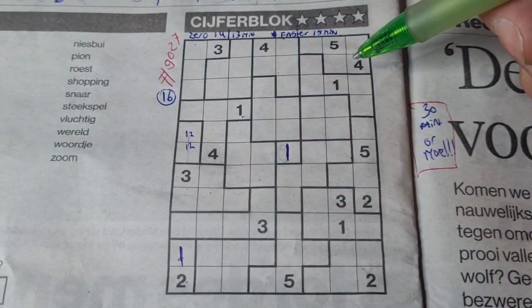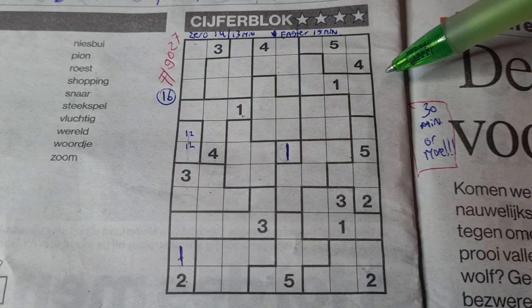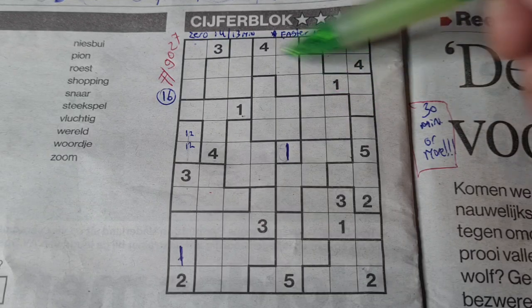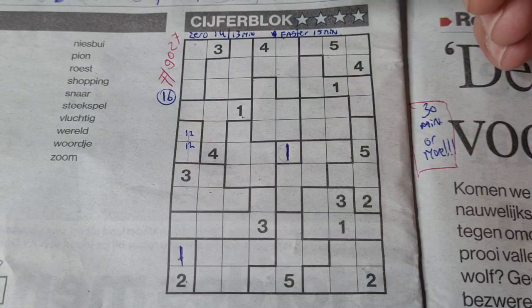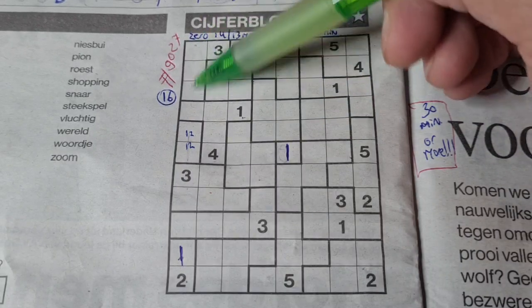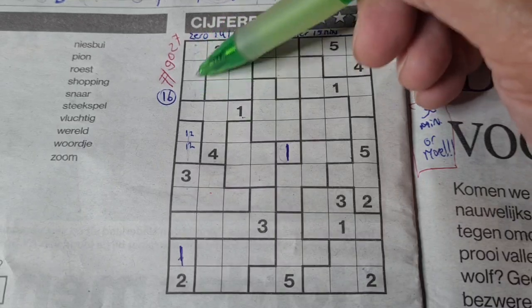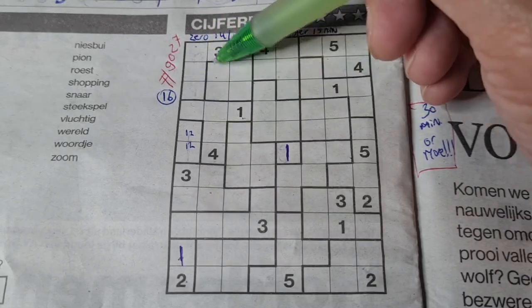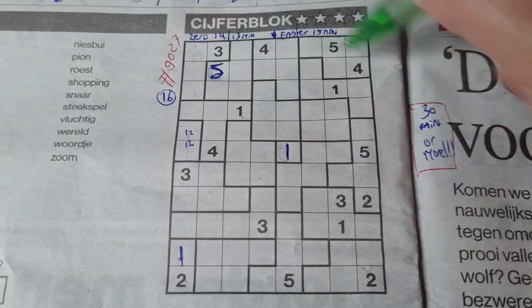Next question, do we have here triple boxes? Contains the 1, the 2, and the 3. No triple boxes here. How about quadro boxes? I see here quadro box, there quadro box. Contains the 1, the 2, 3, and the 4. Well, here I cannot fill those numbers. But when you see a quadro box in the L shape, remember that the inside box, this is the inside box, is always 5.